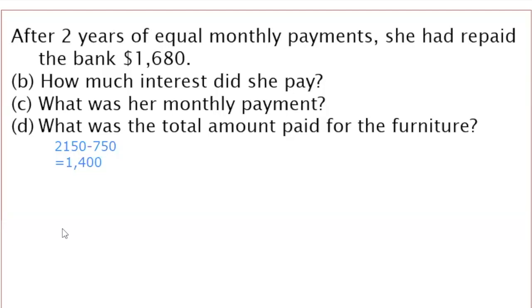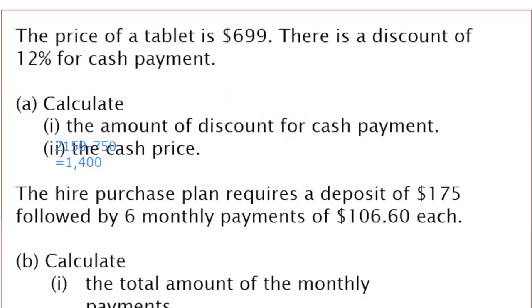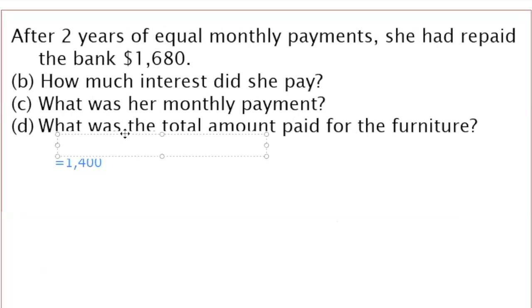All right, so let me go back to my texts. That was part A. Let's look at part B now. They say to me, part B, after 2 years of equal monthly payments, she repaid the bank $1,680. How much interest does she pay?